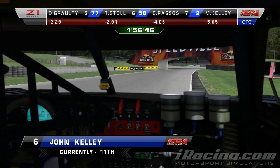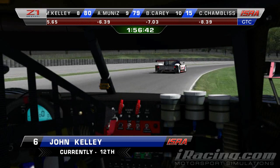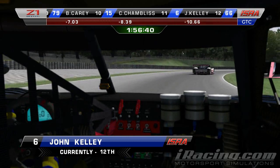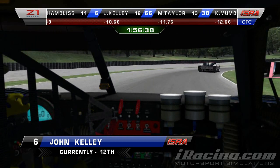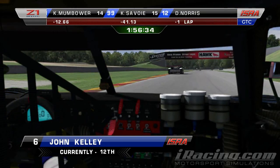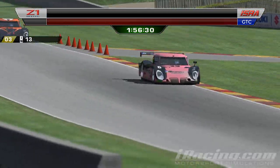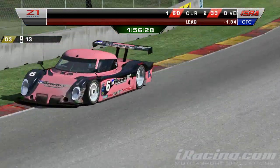And John Kelly having an issue there as in turn 8 he just overshoots his braking point a little bit. Now he's kind of on the wrong side of the circuit, going through the carousel, getting on the grass. Luckily, didn't cause a spin or anything, but he did lose a spot to, I believe that is Mike Taylor, and that will drop him down to 12th, and Mike Taylor up to 11th.